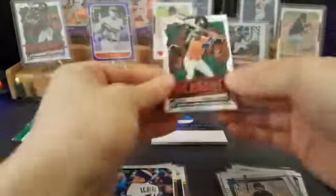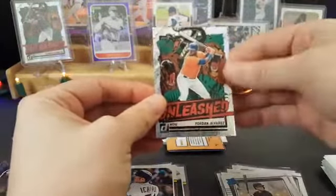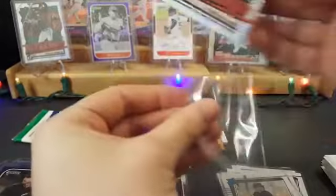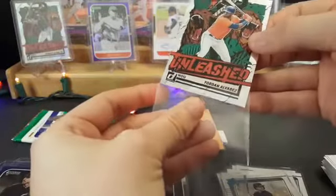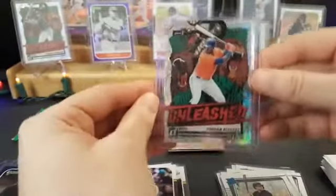That's going to be followed by an Unleashed Yordan Alvarez on the holo, the Rapture holo, excuse me. Going out to H-Town.